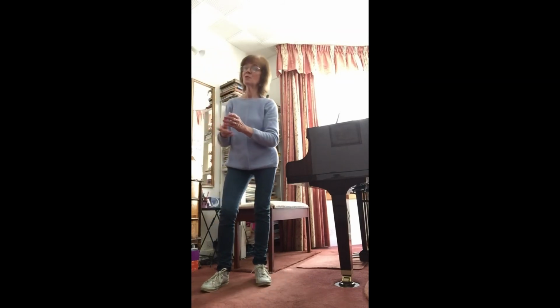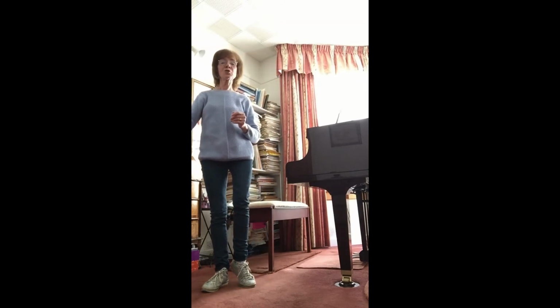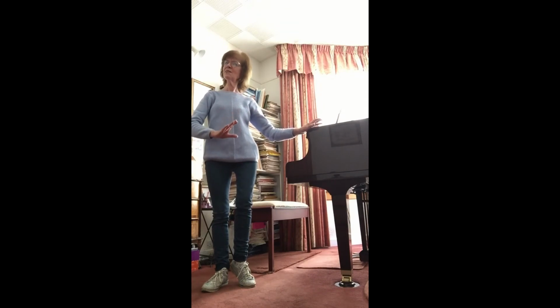Sometimes a music stand can be very handy though, as I think I mentioned earlier, just to put your hand on. If you're feeling a little bit nervous, you can put a hand on the music stand, it can settle you down. Similarly, you could use your hand on a piano, and that can give you a little bit of confidence, just a bit of security there.